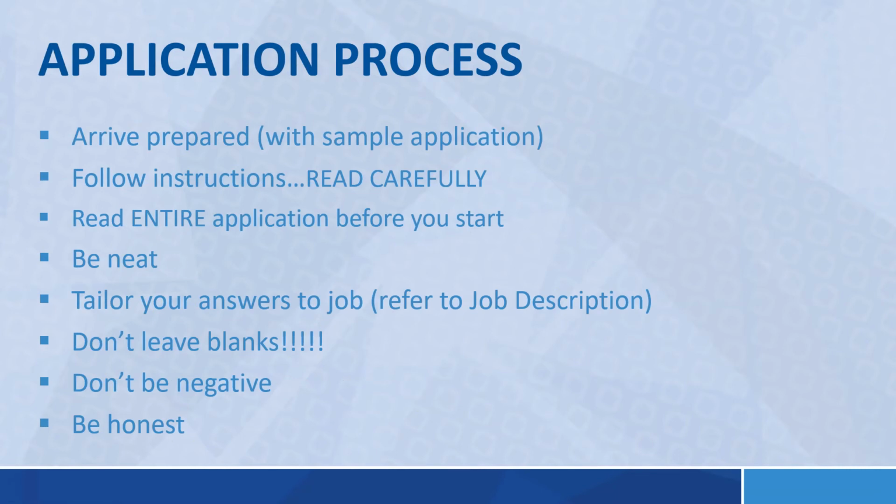Okay. When applying for a job, arrive prepared to complete the application on the spot. Have your sample application and a black or blue pen with you. Don't think that they're going to provide everything for you. So this is just another little tip that will kind of separate you from the pack of other people who are trying to get the job. If you're prepared with all the stuff, that's a great thing.